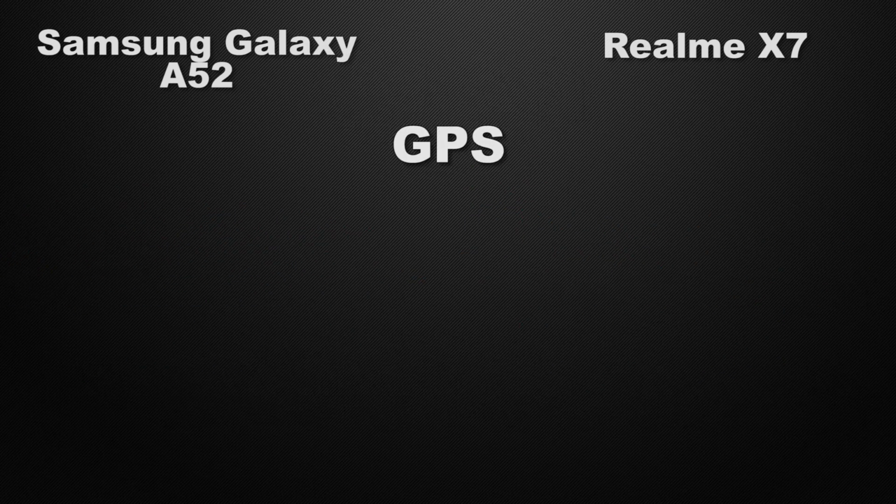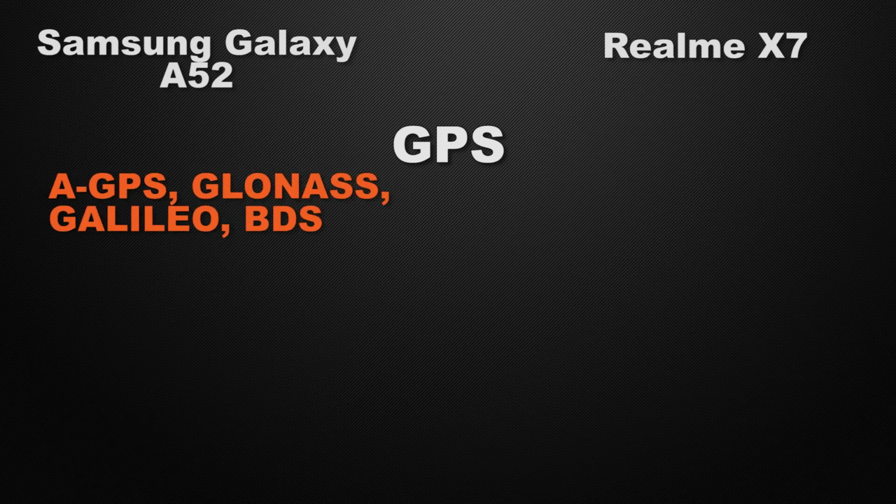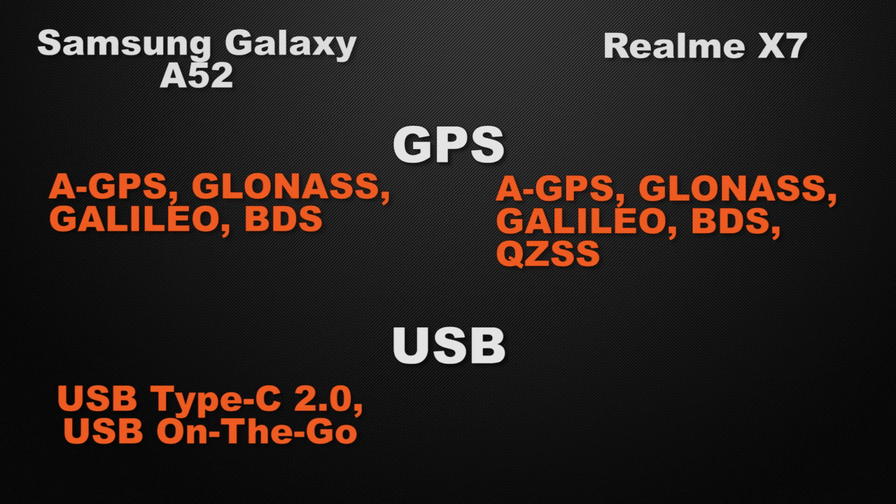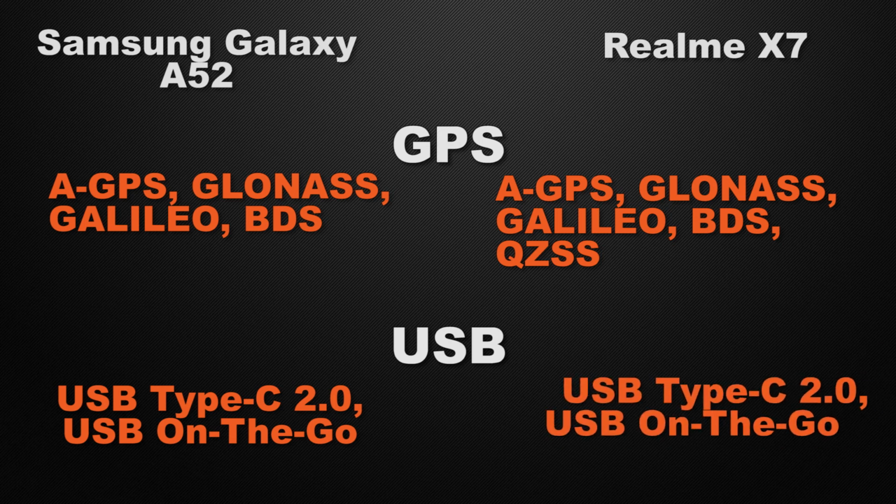Let's talk about the positioning chips in the devices. A52 has AGPS, GLONASS, Galileo and BDS, and X7 has dual band AGPS, GLONASS, Galileo and BDS. So I will call the winner here X7 because it has dual band sensors. And about the USB connectivity of the devices, A52 comes with 2nd gen Type-C connector with OTG support, and X7 also has 2nd gen Type-C connector with OTG support. So I will call it a tie here.